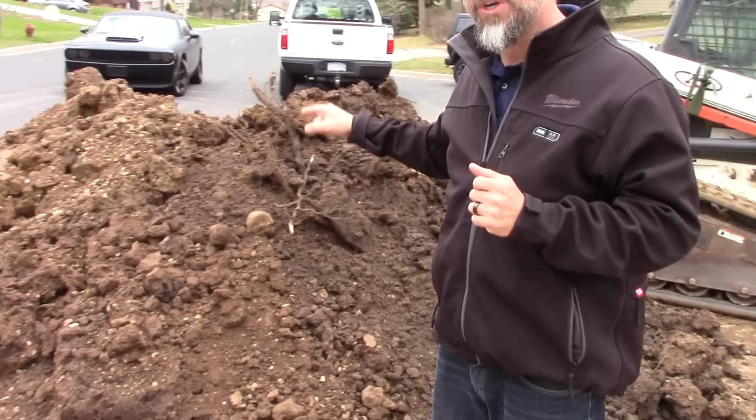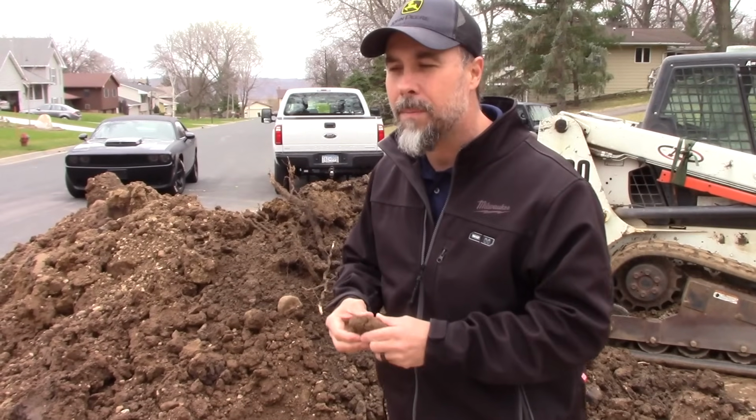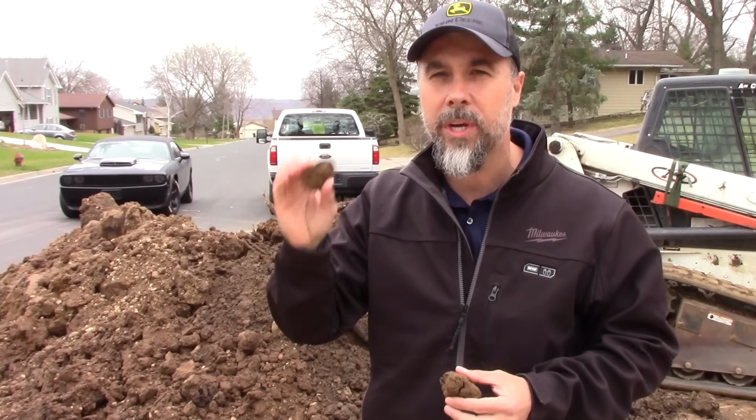Designing the retaining wall right out of the get-go is an important factor, but also noticing the types of soil you're using. We're doing a soil correction. This stuff gets hauled away. The problem is it's over optimum moisture. It's too wet.